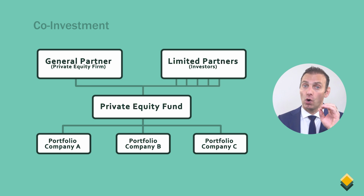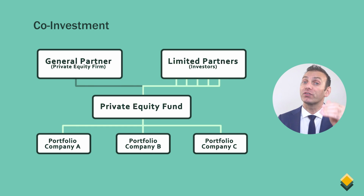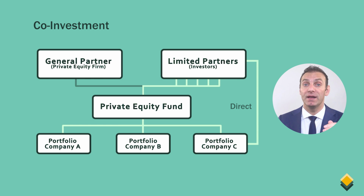Now, a co-investment is where the private equity fund not only allows the LPs to invest in companies through the private equity fund, but also allows the LPs to invest directly into a company alongside the fund. In other words, in a co-investment, an LP will invest both into the company through the fund and into the company directly.